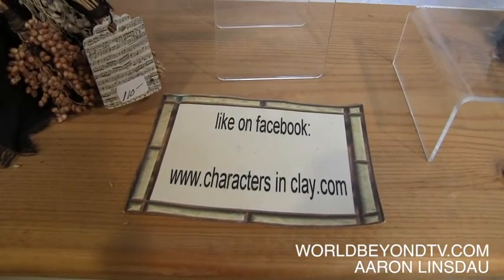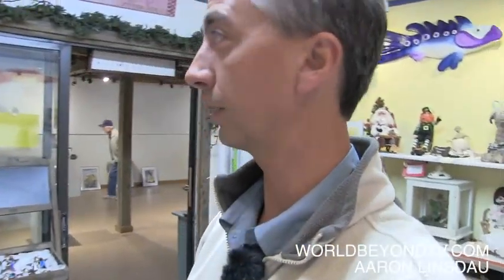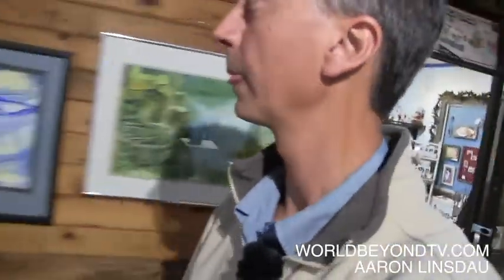So, like on Facebook, charactersandclay.com. So apparently these are actually clay characters. I'm not going to touch anything because I don't want to wreck their art. But apparently Mary Lou Wayne makes all this stuff out of clay, and Mary Lou must fire this stuff up and harden it up. I mean, it doesn't even look like clay, which is the interesting part. But then again, I'm not really a clay artist. I'm pretty much a clueless noob in that sort of artistic realm.